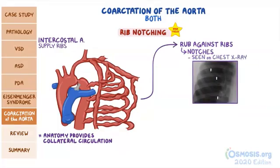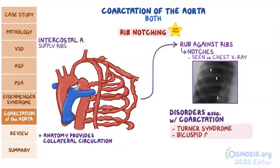that can be seen on a chest x-ray. For your test, there are some high-yield disorders associated with coarctation of the aorta, such as Turner syndrome and bicuspid aortic valve.